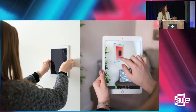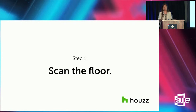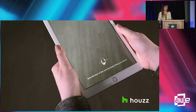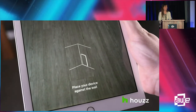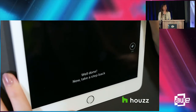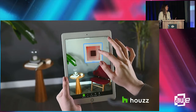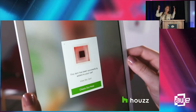So let me just give you a very quick example with one of our first ones, which was wall products. With wall products, we're still relying on AR libraries to do our simple tracking. So you still have to initialize with the floor scan. But what we then ask you to do is walk right up to the wall that you're going to do the visualization on, or where you want to hang the product, and we use the gyroscope information to figure out the wall plane. And then we let you adjust, and you can actually place wall products. Likewise, with ceiling products, we just ask you simply to look up.